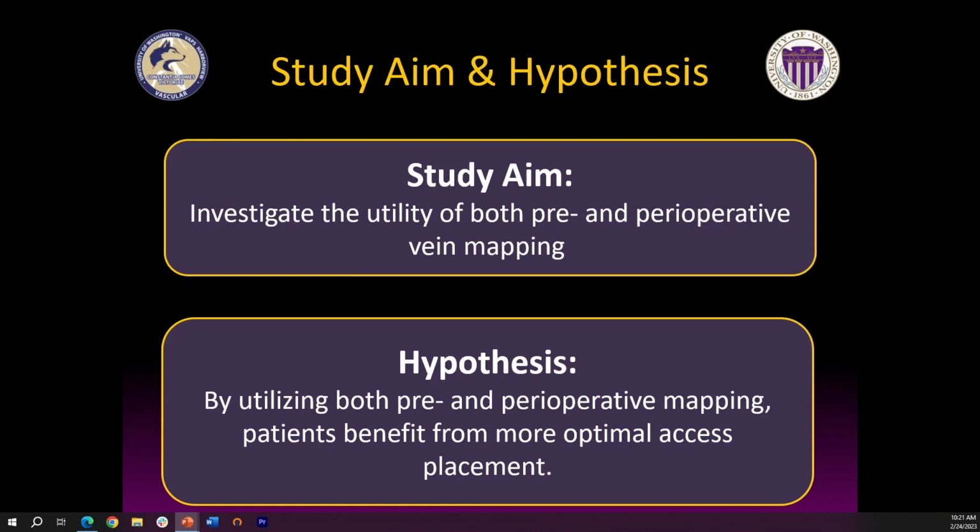So our study aim was to investigate the utility of both pre- and perioperative vein mapping. We hypothesized that by using both sets of imaging studies, particularly in changing the planned access site based on perioperative ultrasound, this would result in more anatomically preferable access site creation for our patients.